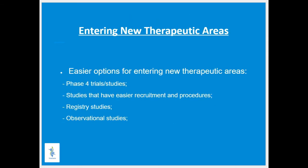If you are thinking about testing the waters with a new therapeutic area, these would be the types of studies to think about: Phase 4 studies, registry, and observational studies. Basically any study that will be easier to recruit for will help in easing the transition into a new indication.